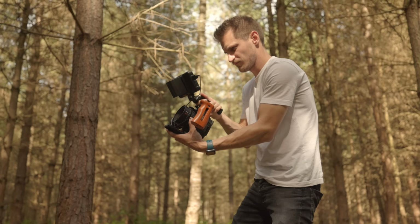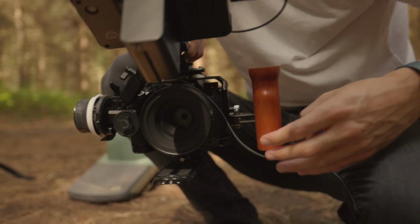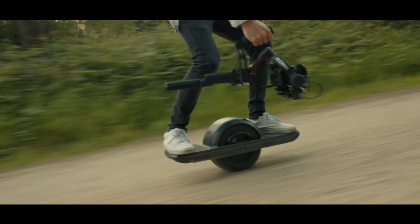These tests aren't scientific tests. I'm using these cameras in the way that I would use the cameras on an everyday basis out in the world to see how these cameras would perform realistically.